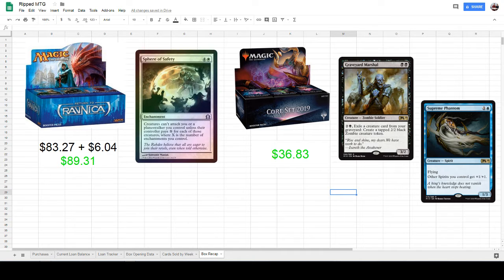And then after that, we opened Core Set 2019. That was a little bit of a buzzkill. We got Ajani, Adversary of Tyrants, and Chromium as our mythics of note. But a lot of the rares have potential. I think cards like Graveyard Marshal have unique, fun abilities in an awesome tribe. Could see some more play and definitely go up in price.